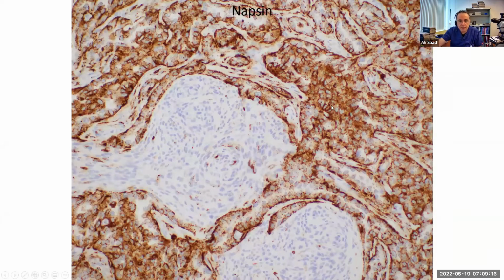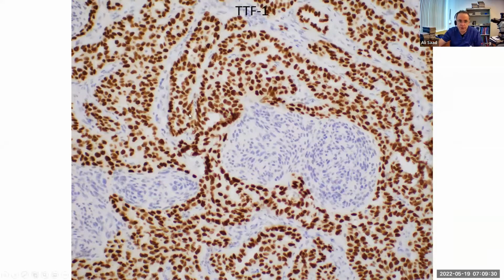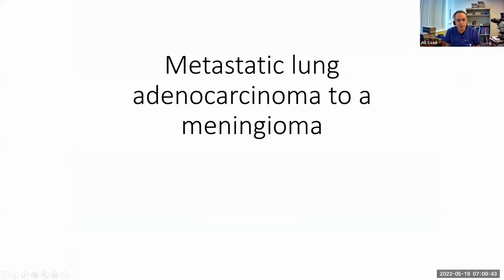So this is napsin, which is a pan-lung adenocarcinoma marker. You see the meningioma is completely negative, while the adenocarcinoma is positive. We always like to do another pulmonary marker just to make sure. This is TTF1, which is commonly used in lung adenocarcinomas. Again, the meningioma is negative, while the tumor cells show this strong and diffuse nuclear staining. So this is a metastatic lung adenocarcinoma to a meningioma.